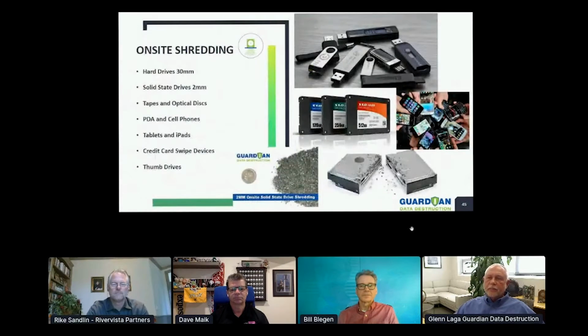So on-site shredding, if you see down in the middle, in the lower part of the slide, you'll have a dime, and this is a pulverization. So this meets the highest standard of security produced by the Department of Defense. So it's a 2 millimeter shred size, which is like powder or sand, and we're able to destroy any of the devices, whether they be tapes, PDAs, cell phones, tablets, credit card swipe machines, thumb drives.